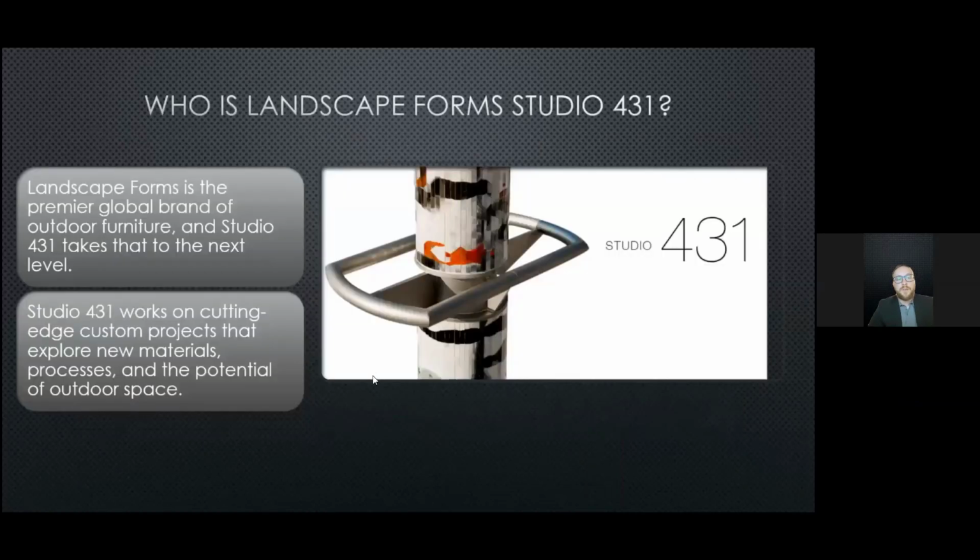Landscape Forms is an industry leader in premier outdoor furniture. They have been working for over 50 years with some of the world's best industrial designers. Within Landscape Forms, their Studio 431 department represents their custom division. Studio 431 produces cutting-edge custom products while exploring new materials, processes, and outdoor space. Throughout this process, our main point of contact included Michael, the president of the Landscape Forms Studio 431 division, as well as the handful of project managers throughout their team.